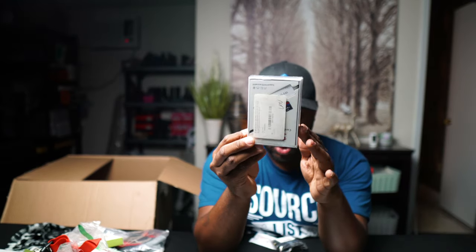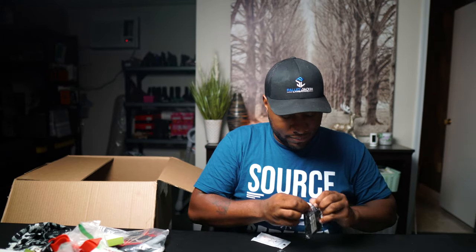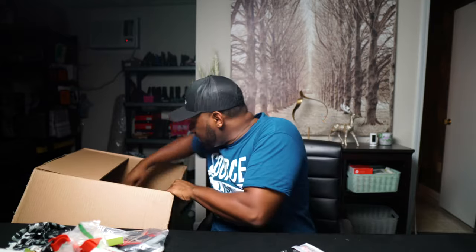This is a 64 gigabyte high speed flash drive. It says for iPhone, so maybe it has a lightning cable at the end of it. I can't tell because it's not open. I'm not going to open it, but this is what it is. And then we have a HDMI composite converter scaler. Okay, so this goes from the AV cable to a HDMI cable.